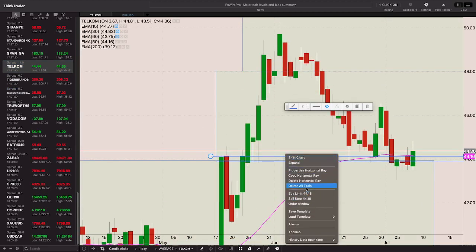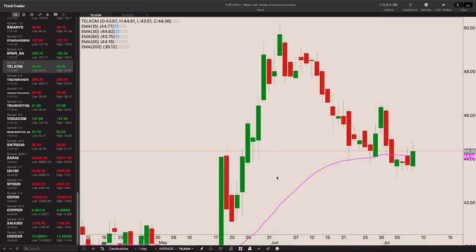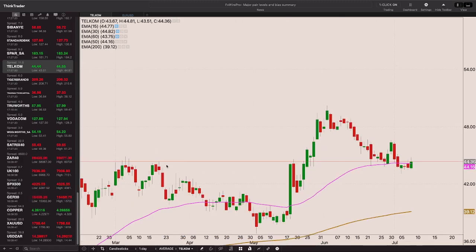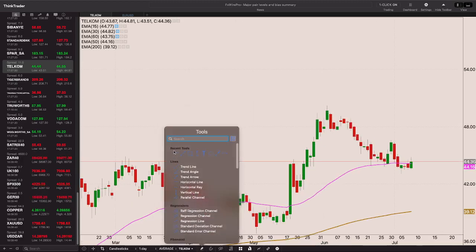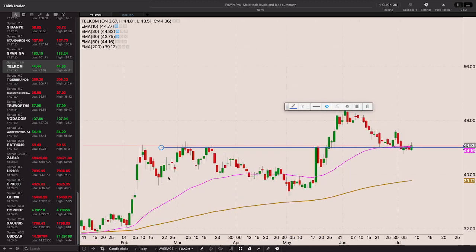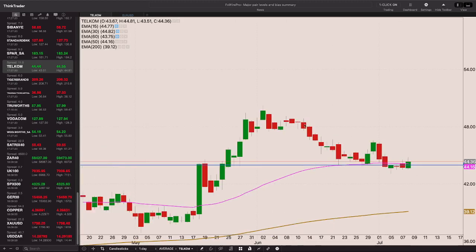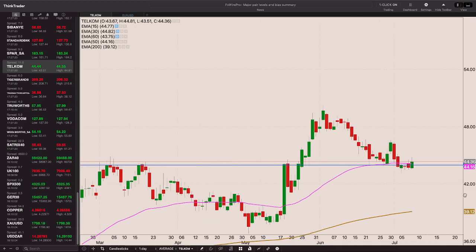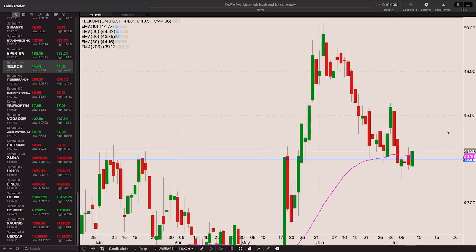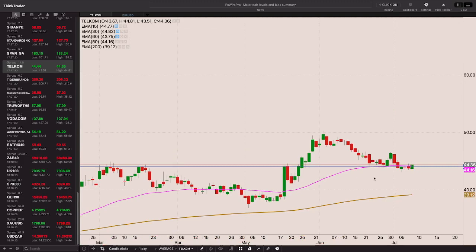Okay, let me just delete all these tools and look at it with a more naked eye. So what do we have here? We had this resistance. If we can zoom back a little bit, we had this resistance, came back and held as support with a nice bullish engulfing candle engulfing the past 4 days. That's what I'm looking for.